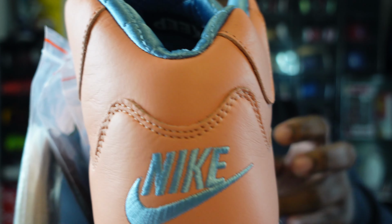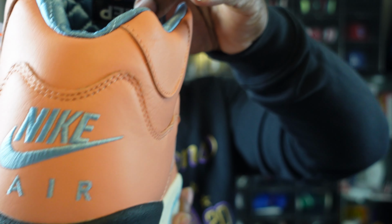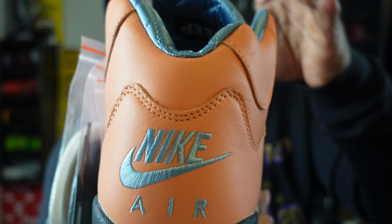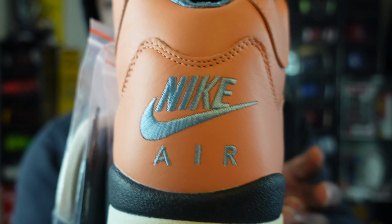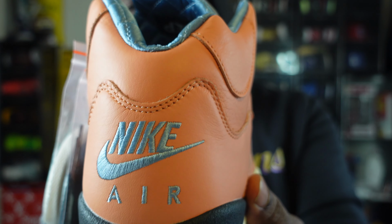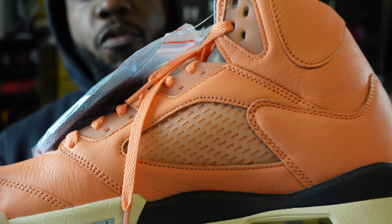The back on the right sneaker says Nike Air. And I love when they say Nike Air on the booty. This is the right side though. We'll get into the left side a little later. But the right side says Nike Air on the back in that nice blue. Come around. Same Jordan 5 window.